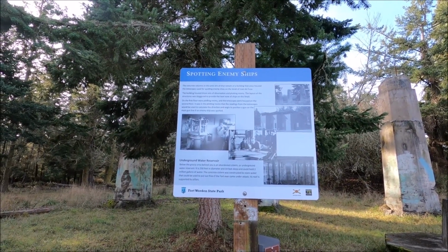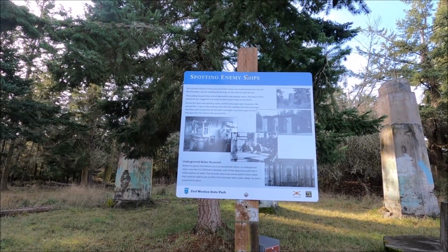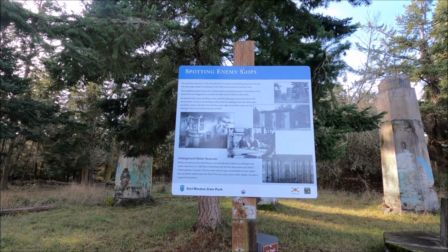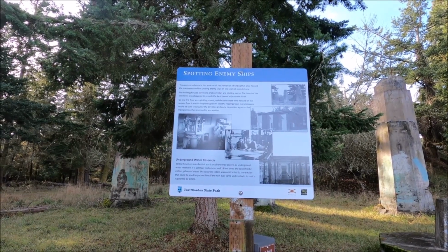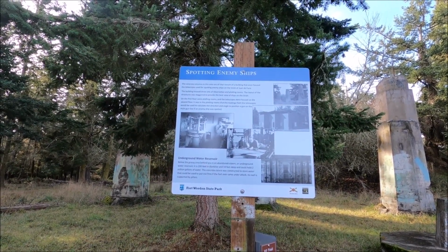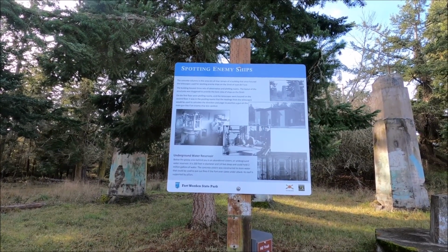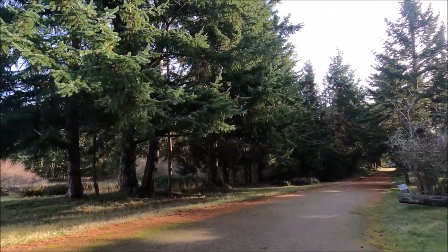Underground water reservoir. Below the grassy area behind you is an abandoned cistern, or underground water reservoir. It is 200 feet in diameter and 14 feet deep, and could hold 2 million gallons of water. It was constructed to store water that could be used to put out fires if the fort ever came under attack. Its roof is supported by pillars. Wow. Far out.